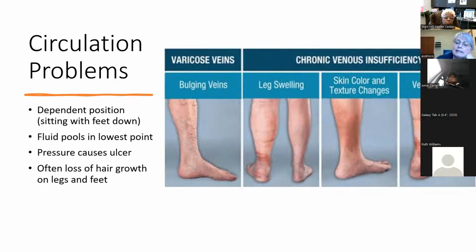And we can get what's sometimes called brawny discoloration, or this brownish coloration on the legs. That again is also a sign of poor circulation, and it's a risk for skin breakdown, meaning skin ulcers that have a hard time healing.